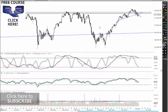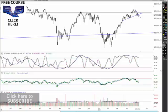Looking at this daily chart, there are a lot of different indicators on here. Don't really worry about the indicators, because they don't mean anything to me right now, apart from the volume. Even though the stochastics are there, I don't think this market's getting ready to turn up.